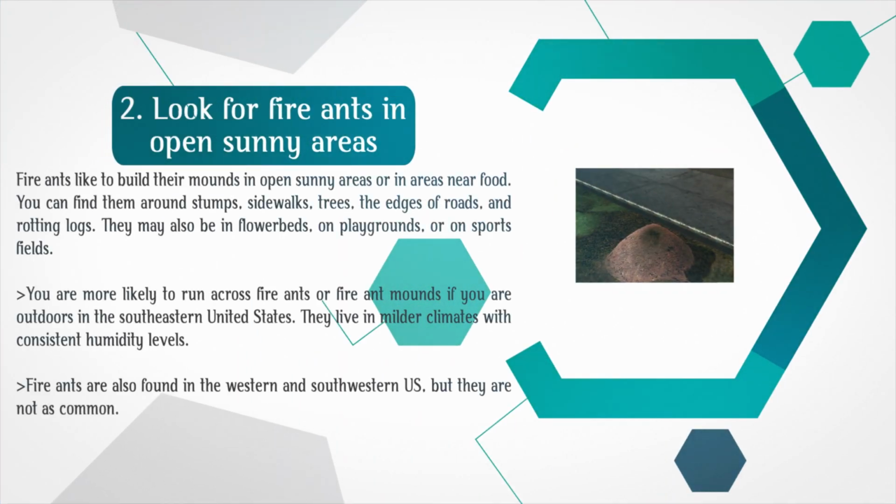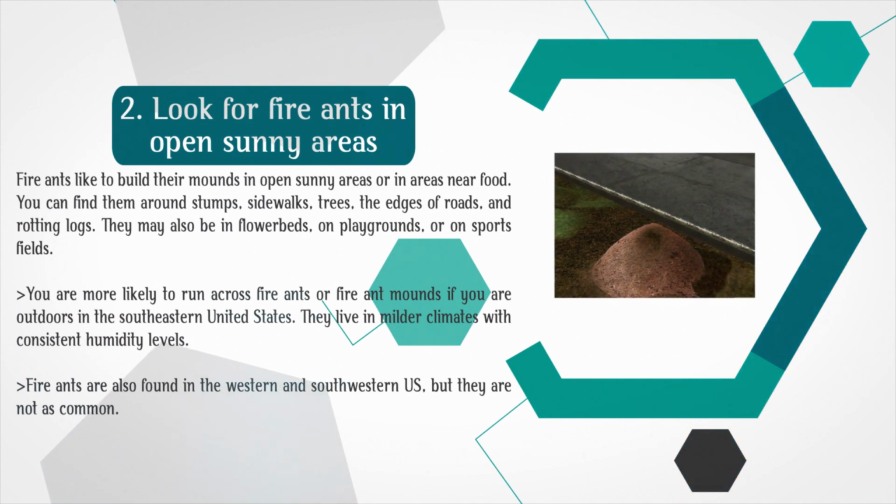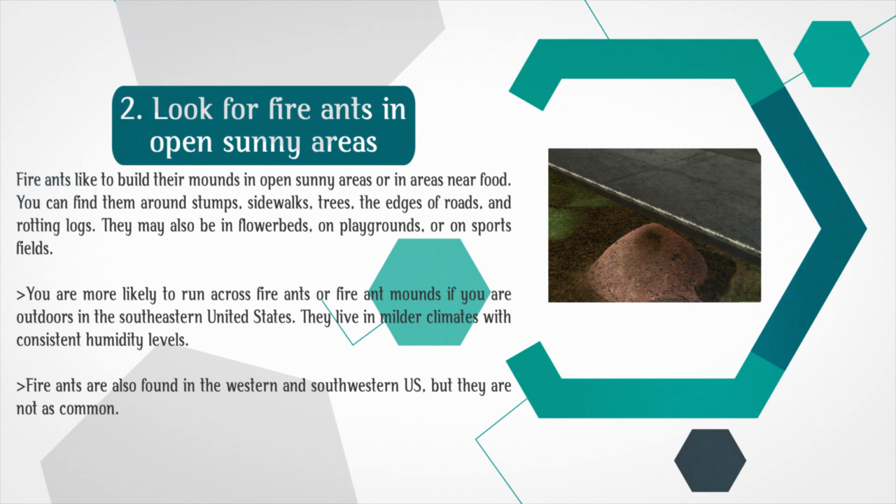2. Look for fire ants in open sunny areas. Fire ants like to build their mounds in open sunny areas or in areas near food. You can find them around stumps, sidewalks, trees, the edges of roads, and rotting logs. They may also be in flower beds, on playgrounds, or on sports fields.